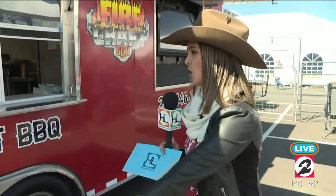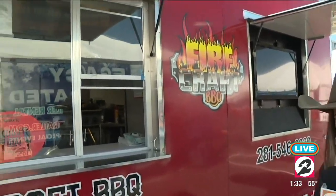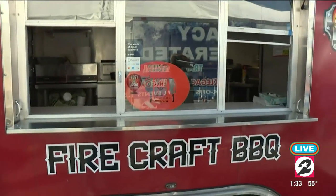We're here in the Waste Management tent. And in this tent, we've got Firecraft Barbecue. We're going to get a little bit of details from the chairman himself. David Stone is here to talk with us, who, thank you so much for letting me borrow your cowboy hat today. How does it look? It looks fantastic. Thank you.